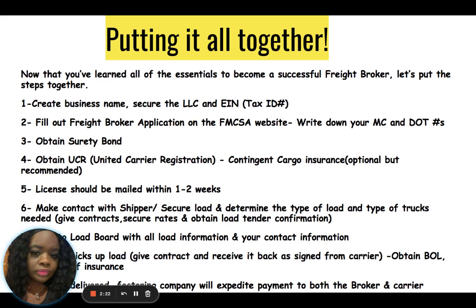Contingent cargo insurance, remember that's optional but highly recommended. Most shippers will ask if you carry it. If you do not carry it, they will not want to work with your company. So I would strongly suggest that you go ahead and get the contingent cargo insurance. Again, it's about $65 per month. Okay, so application, surety bond, UCR, those are the only 3 things that you need to get the license, and they will come within 1 week of those 3 things, okay?